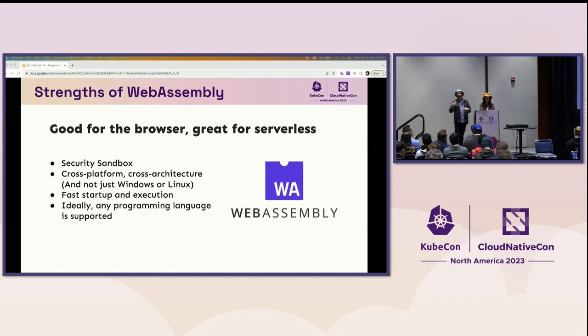And then, of course, we've got this fast startup time. Humans are impatient. We don't like to wait for web pages to load. And so when WebAssembly was designed for the browser, it was designed to start very quickly. Now, if we're doing this kind of function-driven or event-driven development, we want the application to start up, run to completion, and shut down as fast as possible. We want those bytes delivered to the user as fast as possible. And then ideally with WebAssembly, we want every programming language to be supported because it's a compile target. So we want to be able to take Python code and Ruby code and Java code and all of these things and compile them to a common binary format.